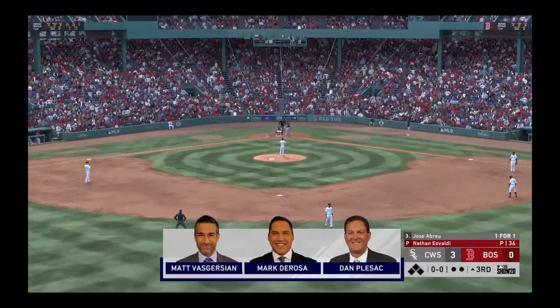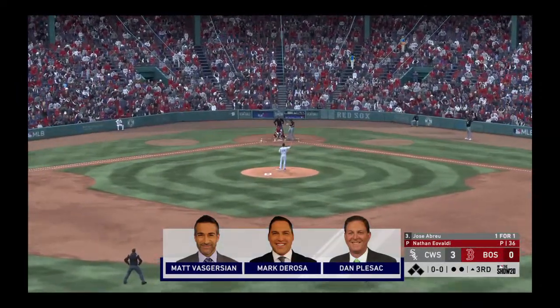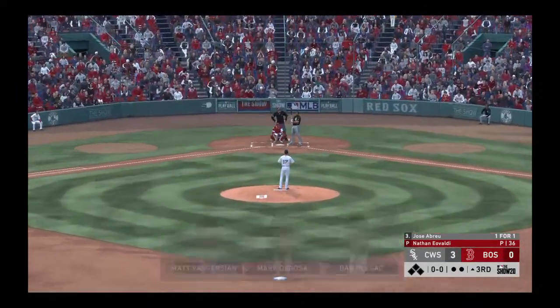Back with Mark DeRosa and Dan Plesac, Matt Vasgersian, as Jose Abreu is ready to start out the inning.